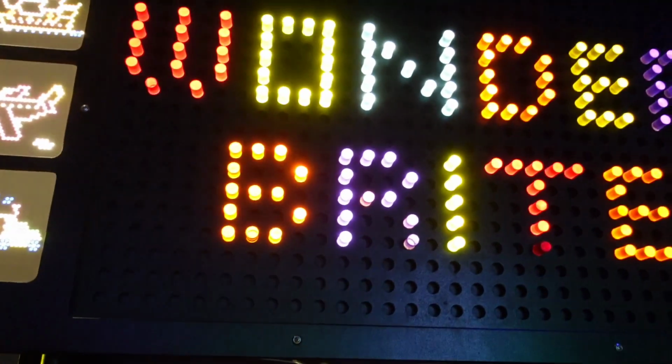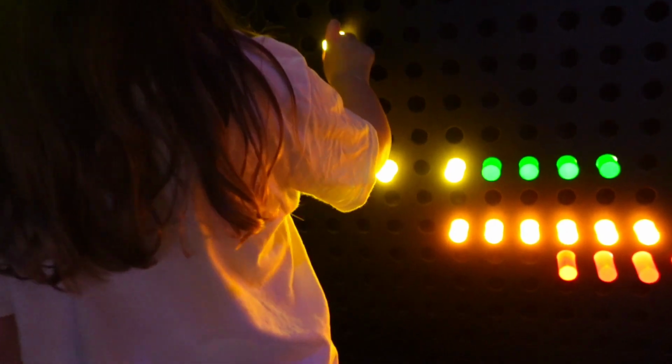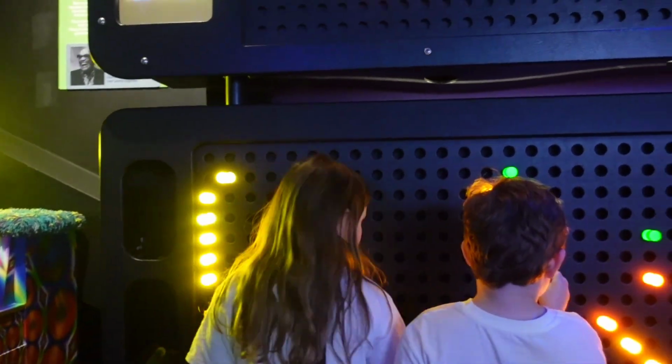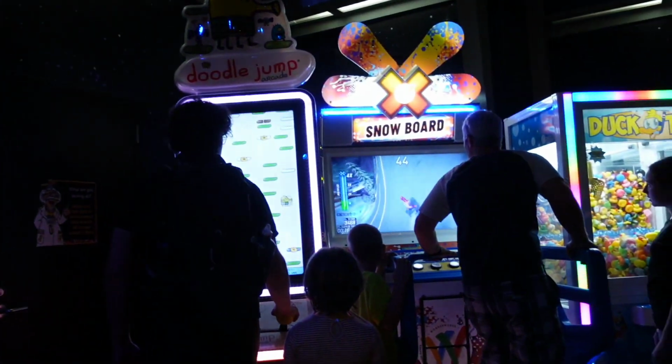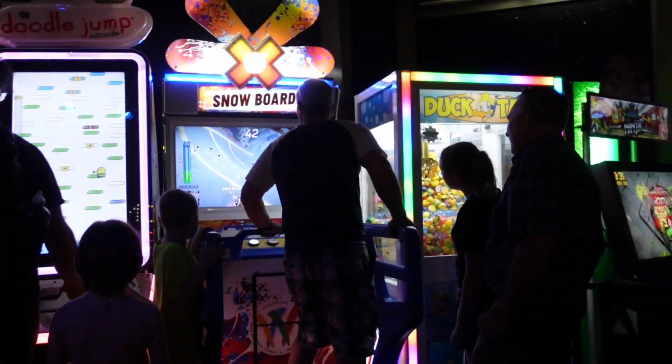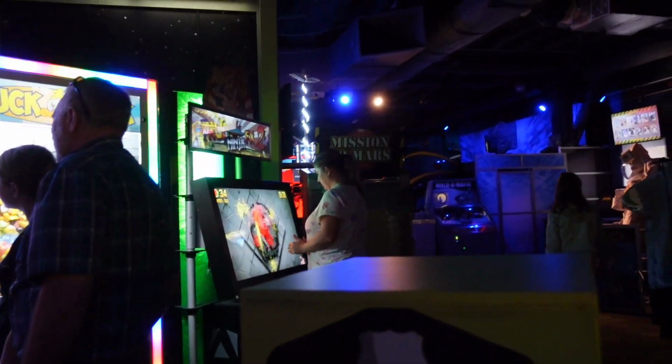They had this huge light bright, which is similar to the one at the Crayola Experience. If you haven't been to the Crayola Experience in Orlando, I will link that below, but a lot of hands-on creativity there. It seemed like there were a lot of random arcade games just kind of stuck in random places. So I don't know how long some of these games have been there.